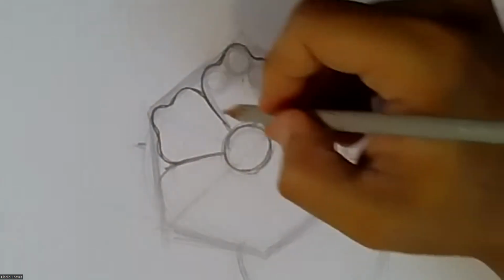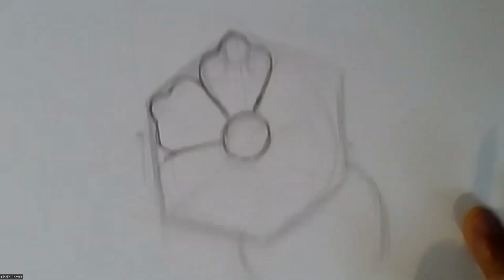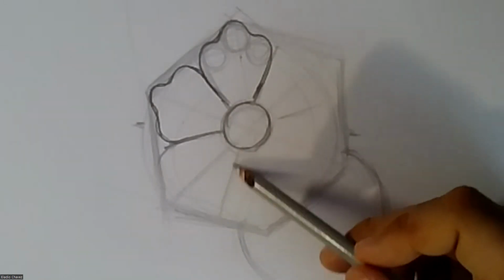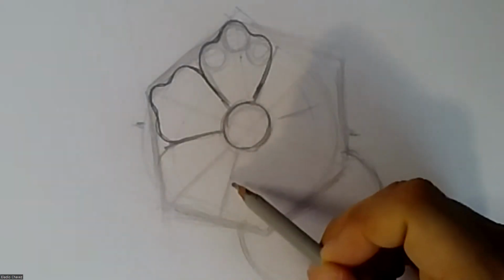Around there we go. There's that petal. Looks a little bigger. That's all right. I'm trusting my shape. And then we'll break this one in half again. Getting a lot of these. This goes straight to that half side. There we go. And then it's this side here.